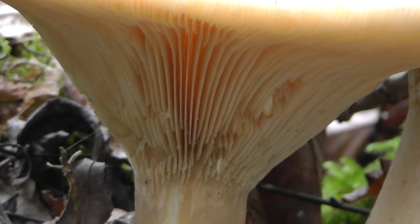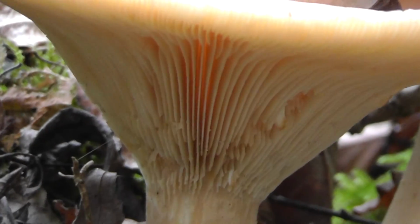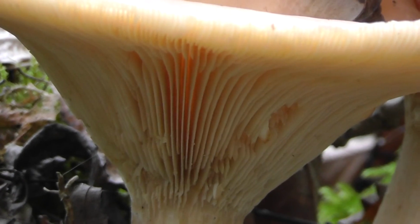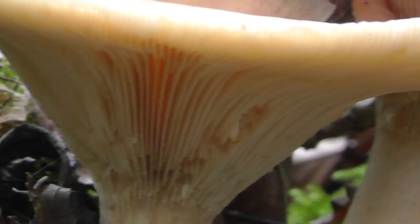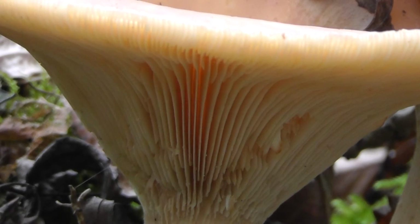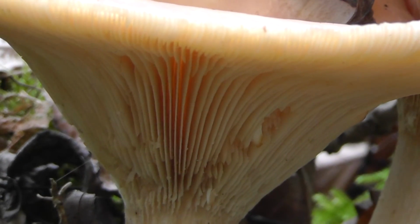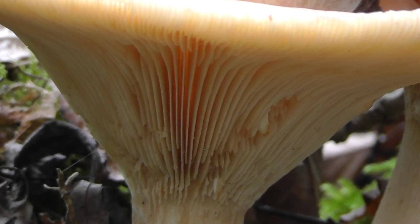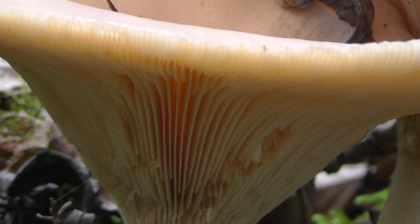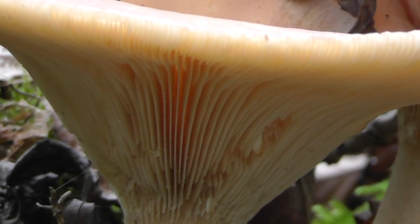You can see where something's been eating the gills there. All sorts eat mushrooms, mice, mainly slugs and snails, insects. You get the burying beetle that comes along, and it smells the rotting mushrooms and comes along and lays its eggs. Flies lay their eggs in them.